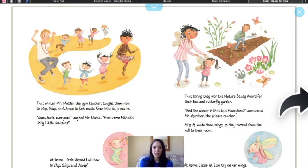That winter, Mr. Muscle, the gym teacher, taught them how to hop, skip, and jump to fast music. Even Miss G joined in. "Jump back, everyone," laughed Mr. Muscle. "Here comes Miss G's jolly little jumpers." At home, Lizzie showed Lulu how to hop, skip, and jump.